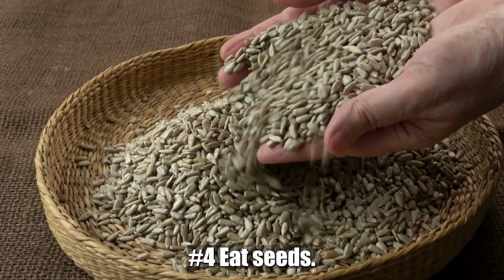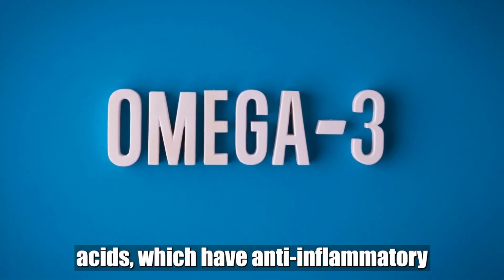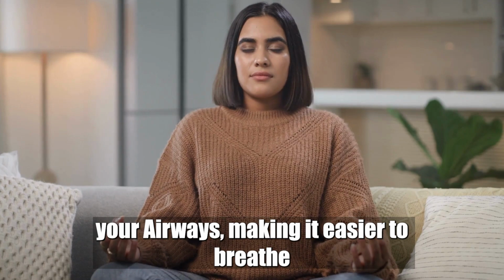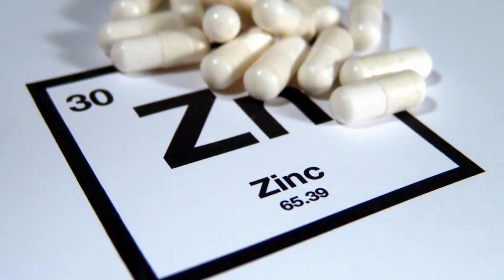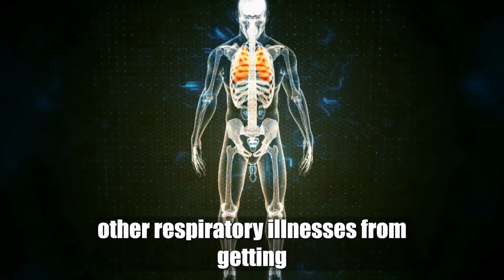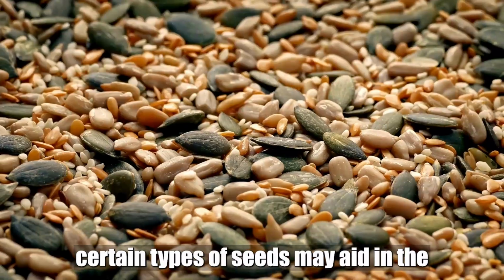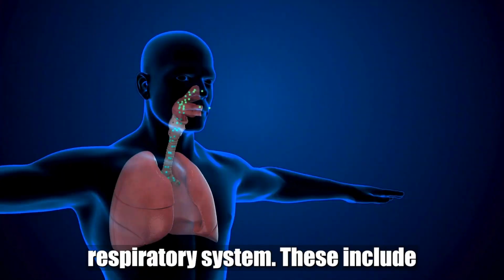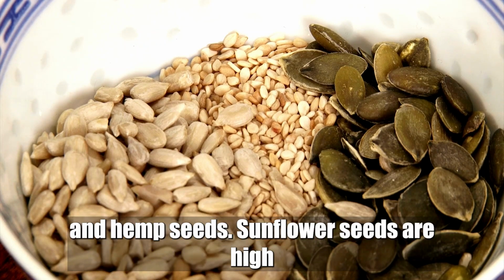Number 4. Eat seeds. Certain seeds are high in omega-3 fatty acids, which have anti-inflammatory properties and can reduce swelling in your airways, making it easier to breathe and cough up any excess mucus or phlegm. They also have zinc, which boosts the immune system and helps keep colds and other respiratory illnesses from getting worse. Several studies have shown that certain types of seeds may aid in the removal of mucus and phlegm from the respiratory system. These include sunflower, pumpkin, chia, flaxseed, and hemp seed.